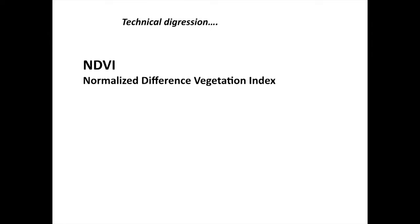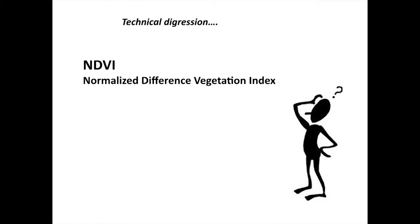So I'm going to take a slight digression here to explain NDVI, which is a term that Skip has mentioned a couple times. And it won't take long, but there are some graphs, so if you could just close your eyes for a little bit.